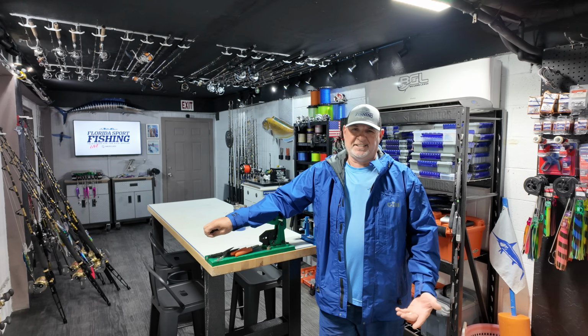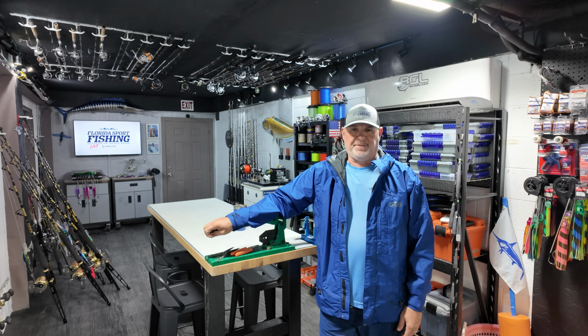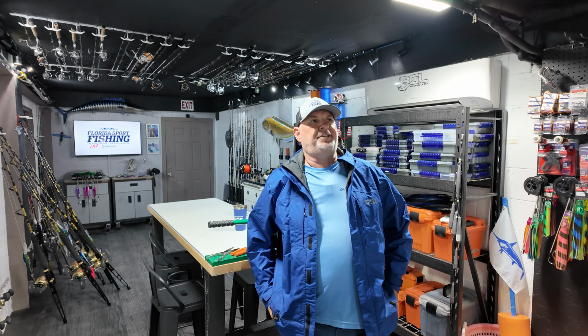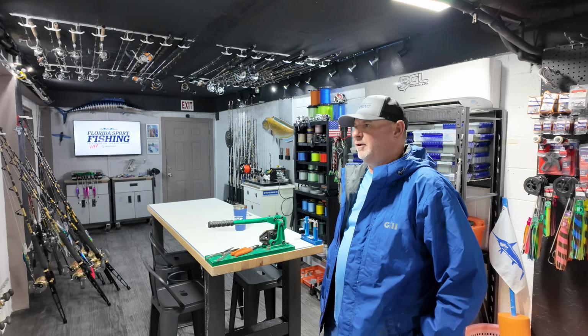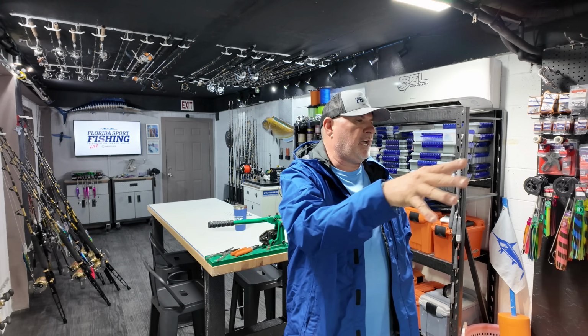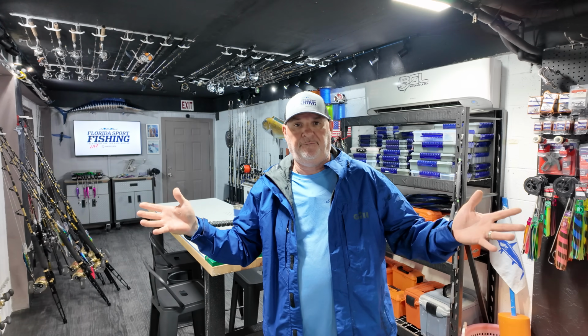Blackfin tuna bite has been solid, steady, consistent, same thing, the humps, the bait. You can go out there, so many guys will tell you, hey, I went out to the humps and I was trolling around, a couple of feathers, whatever, and I had some action, but I was watching the guys throwing the live bait, catching the bigger fish.